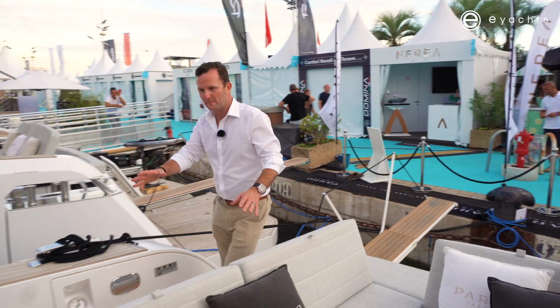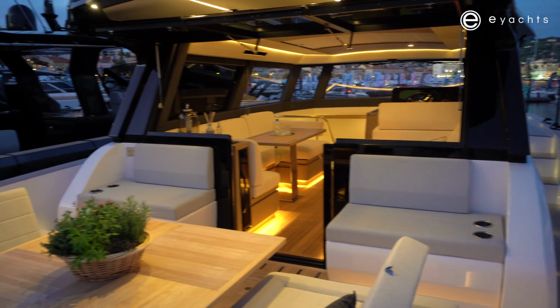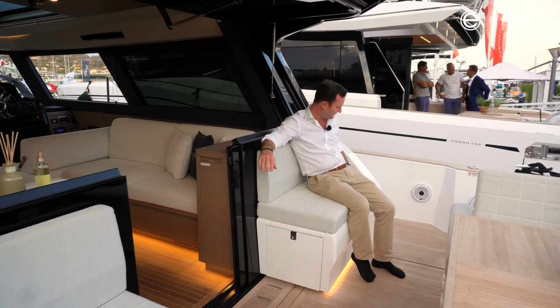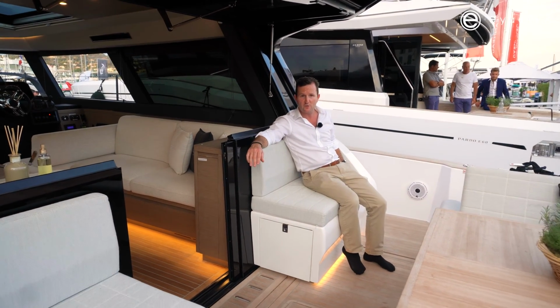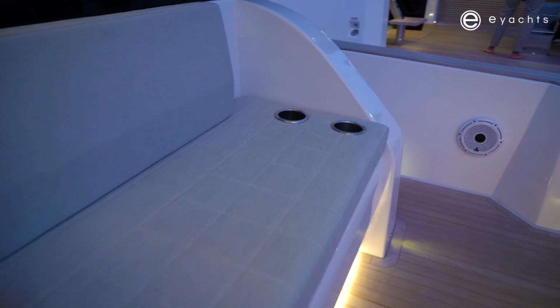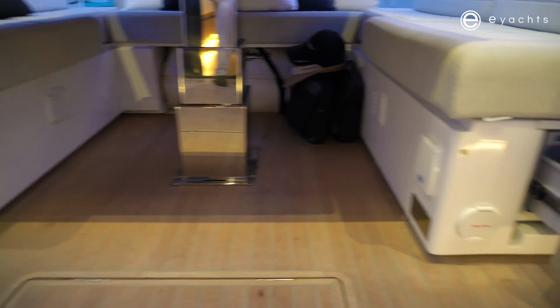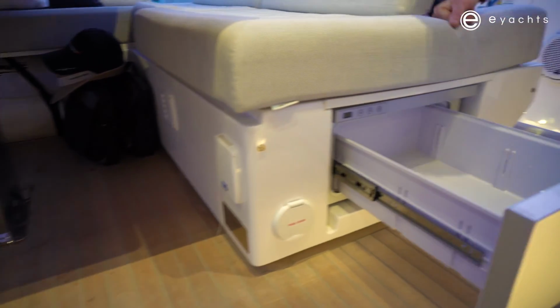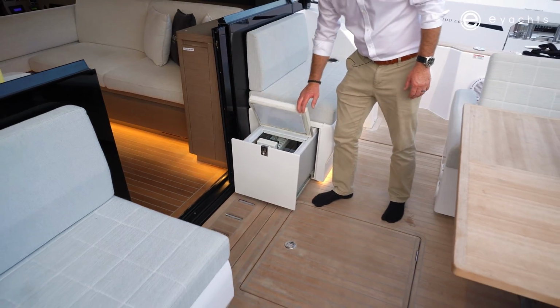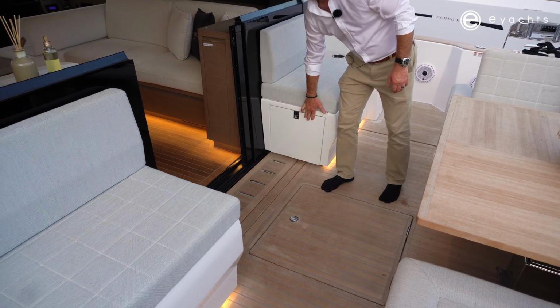All right, as we make our way back into the cockpit here, you'll see we've got some lovely seating areas here, and lots of little things are thought of. You know, obviously for us, a drink holder is ideal. You've got 2 on both port and starboard side here. Refrigeration, we've got 2 nice drawer fridges that go back under this lounge area, and then a nice ice maker that sits perfectly placed under there to keep those drinks cold.